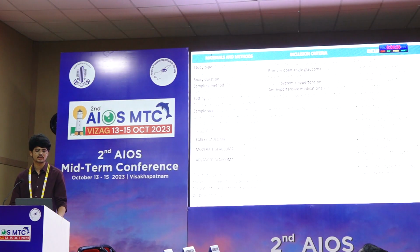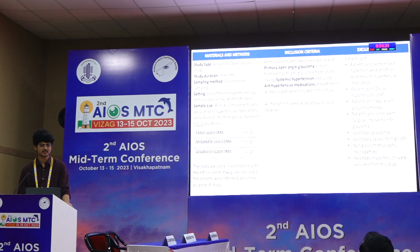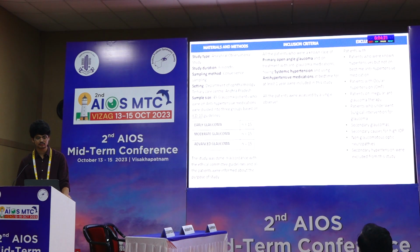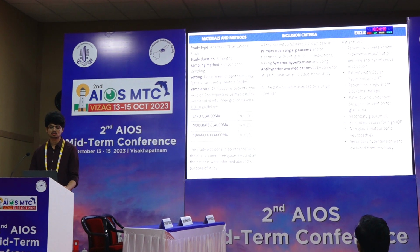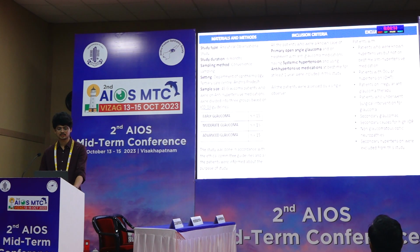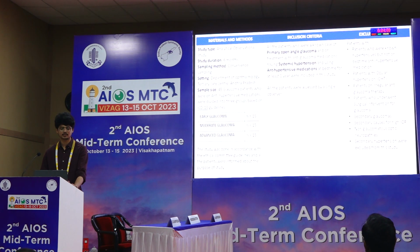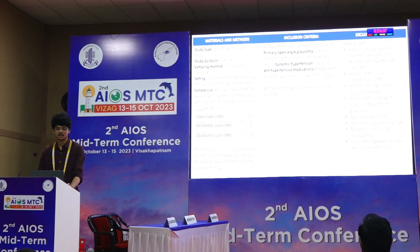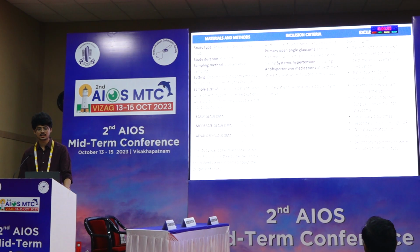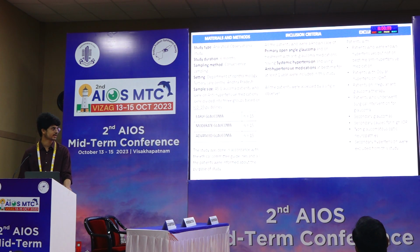This is an analytical observational study done for 6 months in a tertiary care center in Andhra Pradesh. There is a specific inclusion criteria for this study. I have taken patients who are known cases of primary open angle glaucoma associated with primary systemic hypertension, and they are using both anti-glaucoma medications and antihypertensive medication at bedtime for at least 1 year. All these patients were assessed by a single observer, and we took 45 glaucoma patients. These patients were divided into 3 groups based on ICD-10 guidelines into early, moderate, and advanced glaucoma.